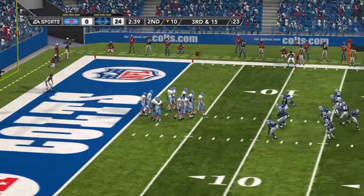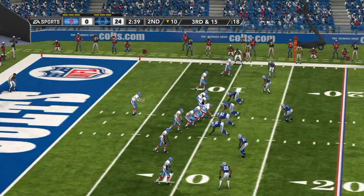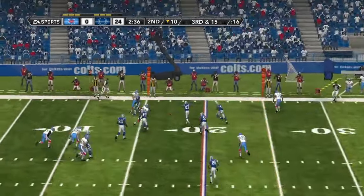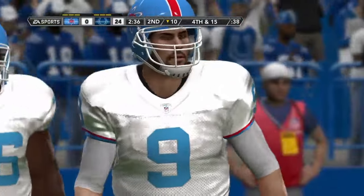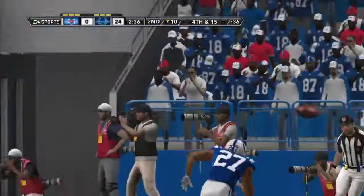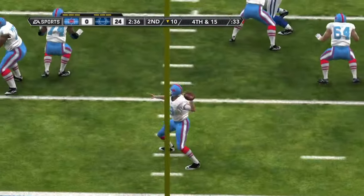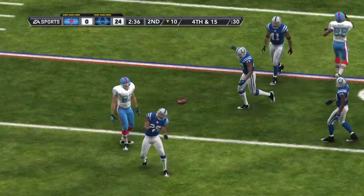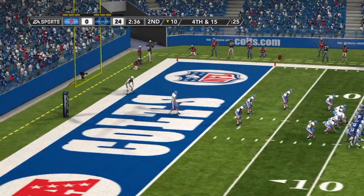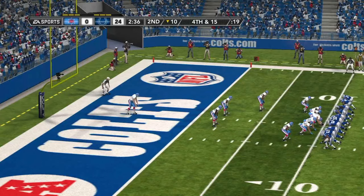Backed up from their 10-yard line. Flips it out short to his left. Chris, that was a pretty nice defensive stand. Really nice defensive stand. It just seemed that the defensive coordinator was inside the offensive play caller's mind that time. Fourth down. Looks like they'll kick it away here as the punt.